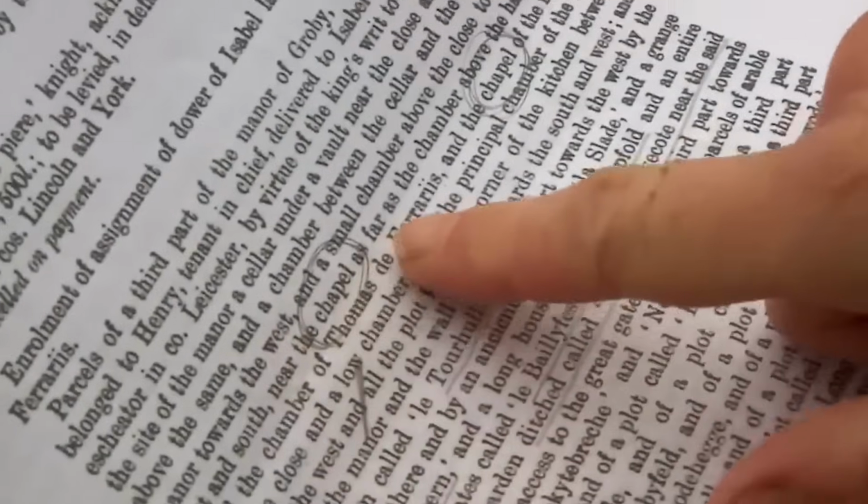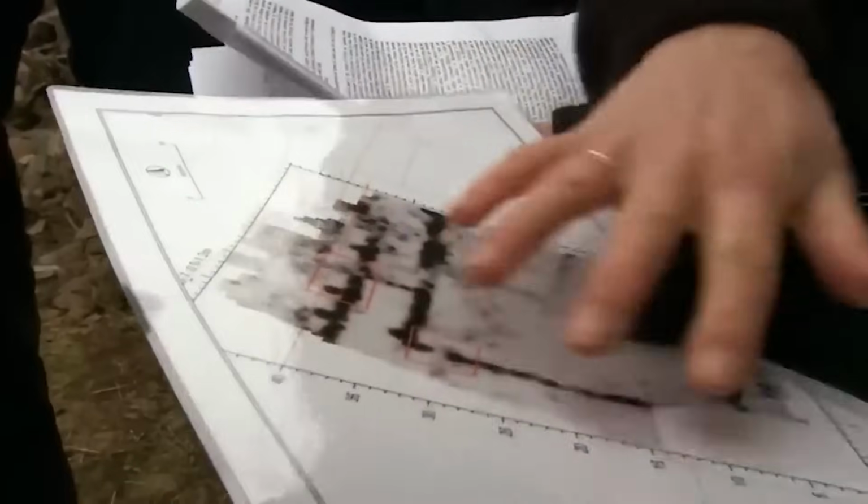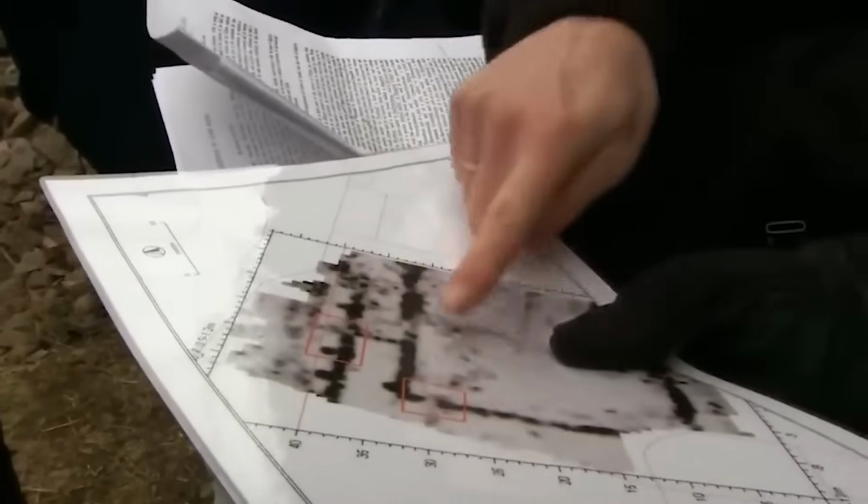Well, from the dower documents, we get some idea. The first one says that something is near the chapel as far as the chamber above the hall door. So it's got to be close-ish to the hall, and here's the hall, door's probably down here, so it's in this rough area. Then it goes on to say, the chapel of the manor near the close. Now, the close is this enclosed courtyard, so we know it's near there.